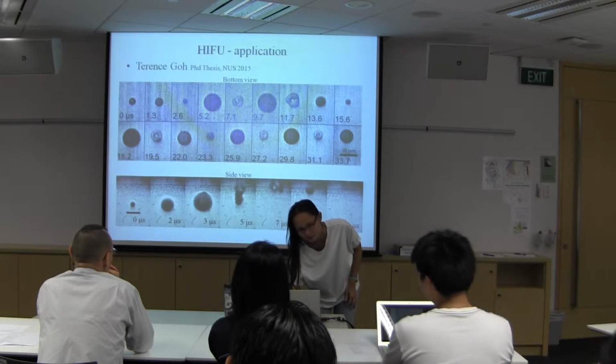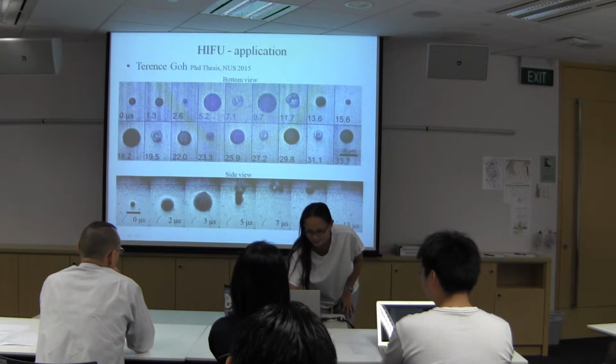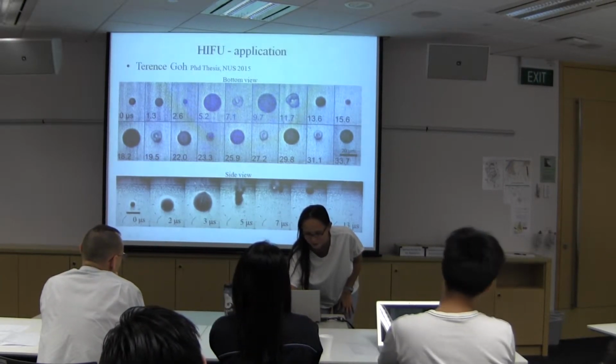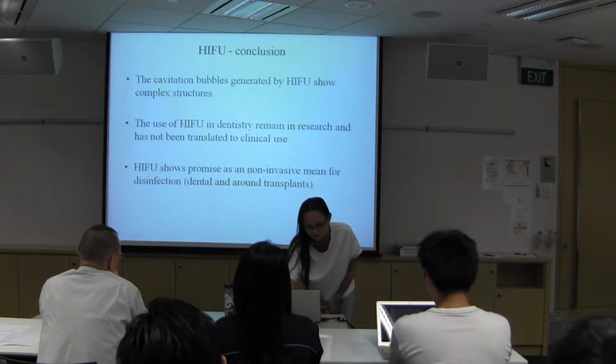During the bubble collapse, there's a jet that goes through the center of the bubble. This is the jet. And this is a side view. We can see the jet inside the bubble when the bubble collapses onto the biofilm on top. It also shows the cleaning of the biofilm.